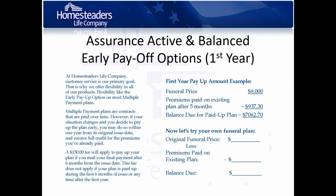That's really important. If they buy an $8,000 plan, that's what their goods and services add up to be. They paid $2,000 in premiums over the first 6 months or whatever. Then their balance due is just their funeral amount minus the full amount of the premiums they paid. That's from the beginning of the policy until it's 6 months old.